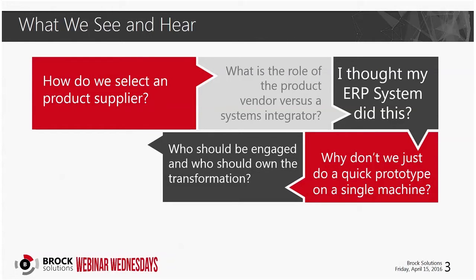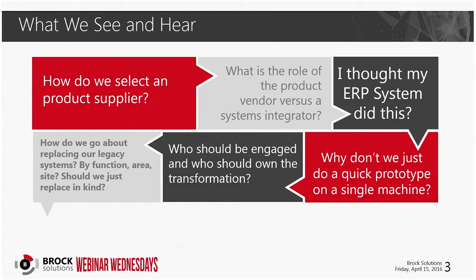A lot of people are looking at this and saying, well, who should be engaged? Who owns this overall transformation that's going to happen across our systems and business? Is it someone in IT? Is it operations? Is it supply chain? Is it the engineering staff, maintenance? Who is the one that's going to be the main owner as we move forward?